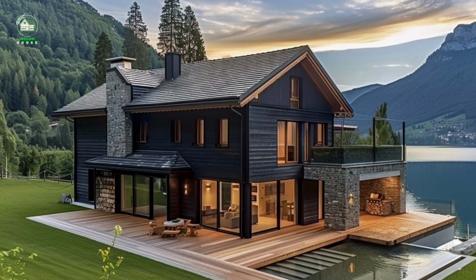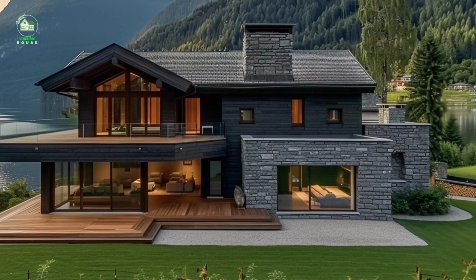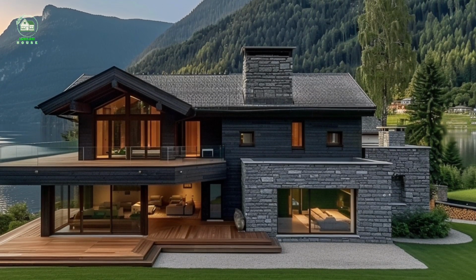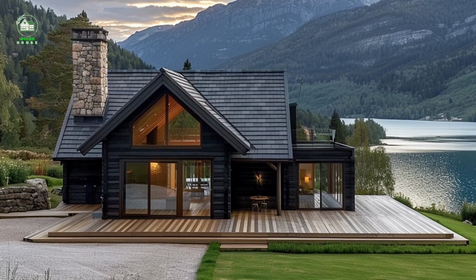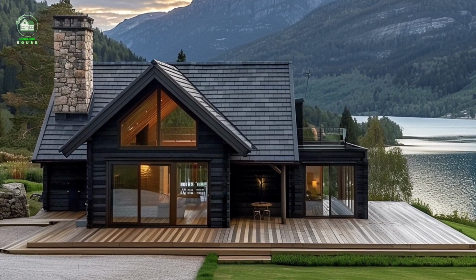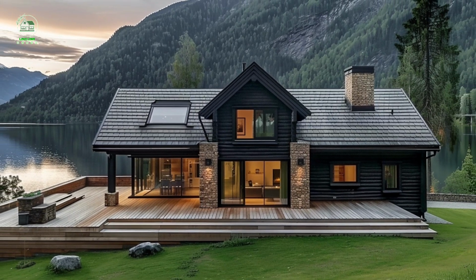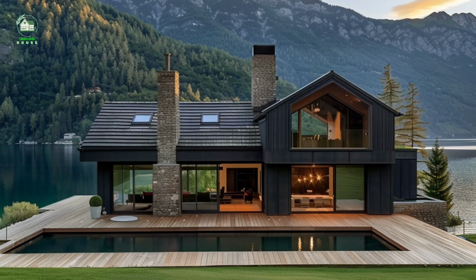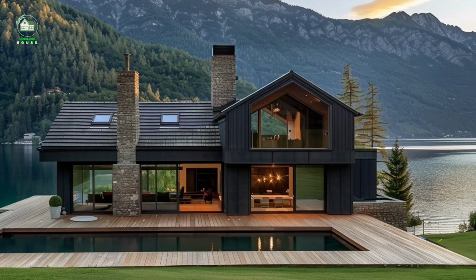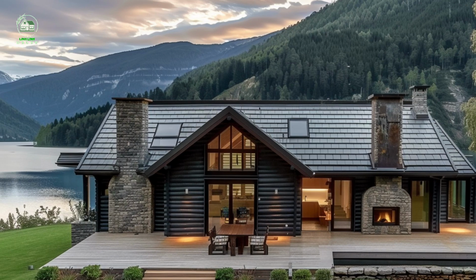A modern monolith amidst nature's canvas. The modern black house, a striking contrast against the lush greenery of its surroundings, is a testament to the power of architectural design to harmonize with nature. Its exterior, a sleek and minimalist canvas of black, reflects the ever-changing hues of the sky, creating a dramatic and visually arresting spectacle.